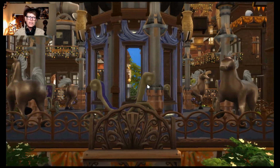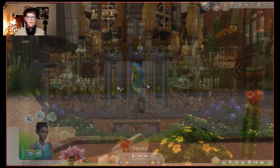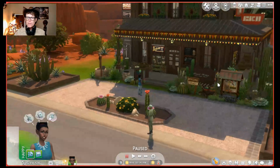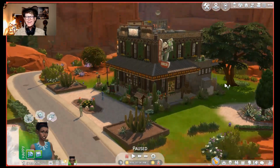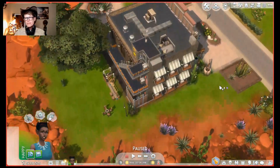Very, very cool. I love this. It's a very, very nostalgic look, I think. Now, this, I think, is a saloon, right? That's the idea that we got going here. Let's take a look and see the exterior first. Very cool look. Does look like a country town type of saloon, right? A little bit like the Old West.